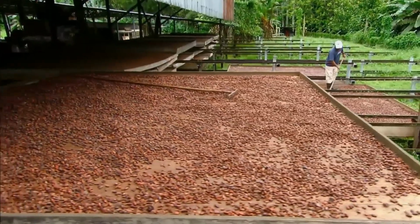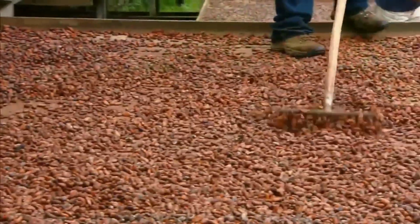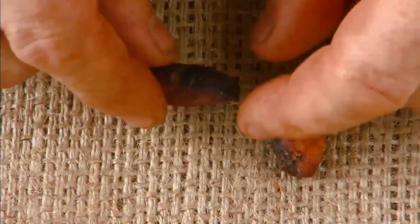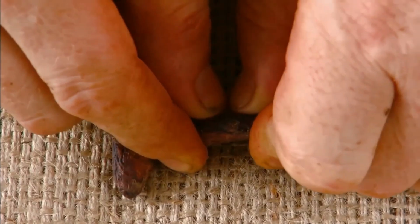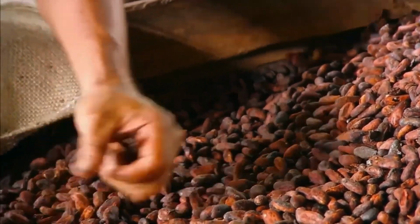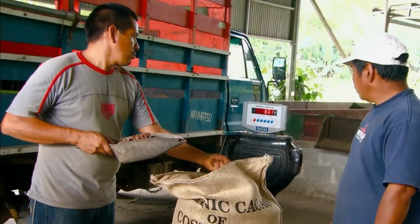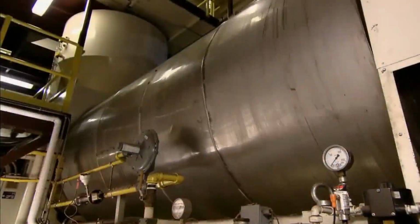Next comes drying. The fermented beans are spread out under the hot sun, often on large wooden trays or bamboo mats. Farmers rake them regularly to make sure they dry evenly. This step removes excess moisture and locks in the chocolatey flavors. By the end of drying, the beans are hard, dark brown, and full of complex flavors. Now they're finally ready to leave the farms and head to the chocolate factories. But there's still a long way to go before they become the chocolate bars we love.